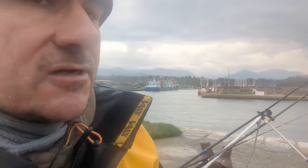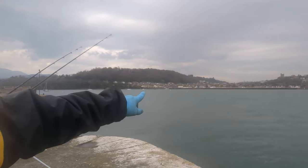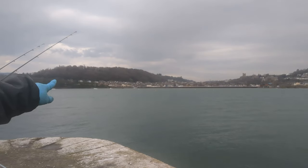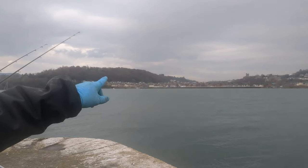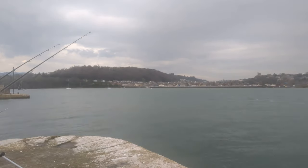So like I was saying to you earlier, I grew up on the other side of the bay here. At the moment, they're strengthening the flood wall. You might be able to see some yellow flashing lights over there. I lived in the streets going up from there.